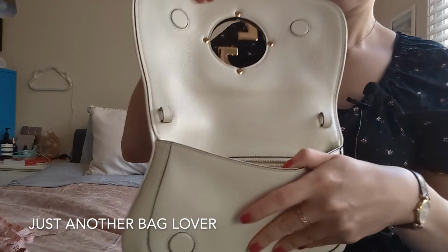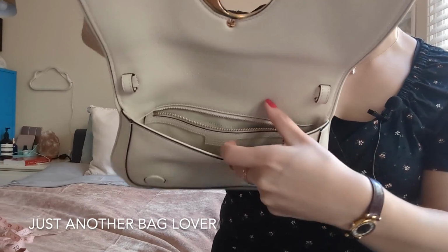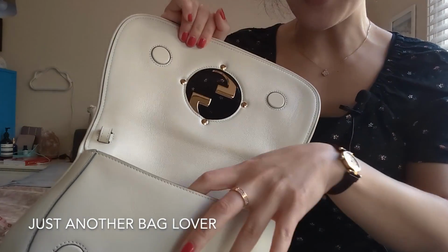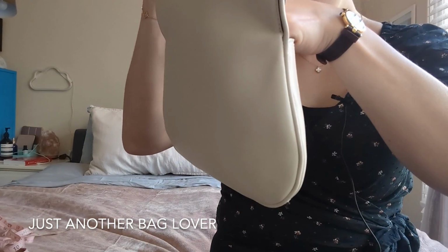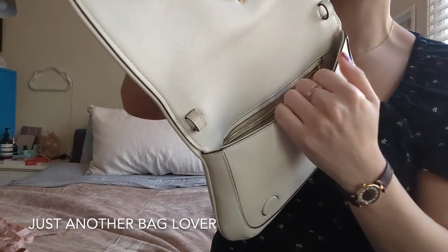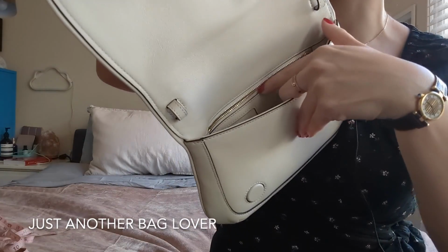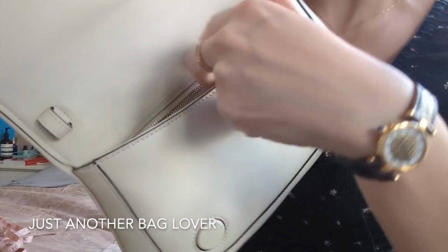And it is fairly limited space, as you can see. This is definitely a little bit more of a going out evening bag. And on the inside, there is a tab that says Gucci Made in Italy. You probably can't see because it has kind of a slim opening, but there is a leather tab right there that says Gucci Made in Italy, and it's in white.